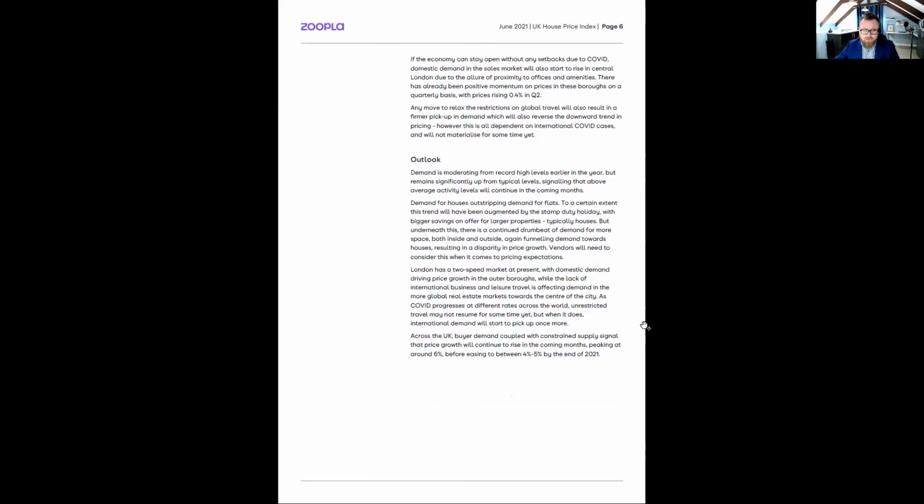So outlook demand is moderating from record high levels earlier in the year, but significantly up from typical levels. So we can expect continued activity levels now that the UK has opened up and people start to travel soon again as well. And yes, demand for houses is outstripping demand for apartments. Nonetheless, still very good demand for apartments up north.